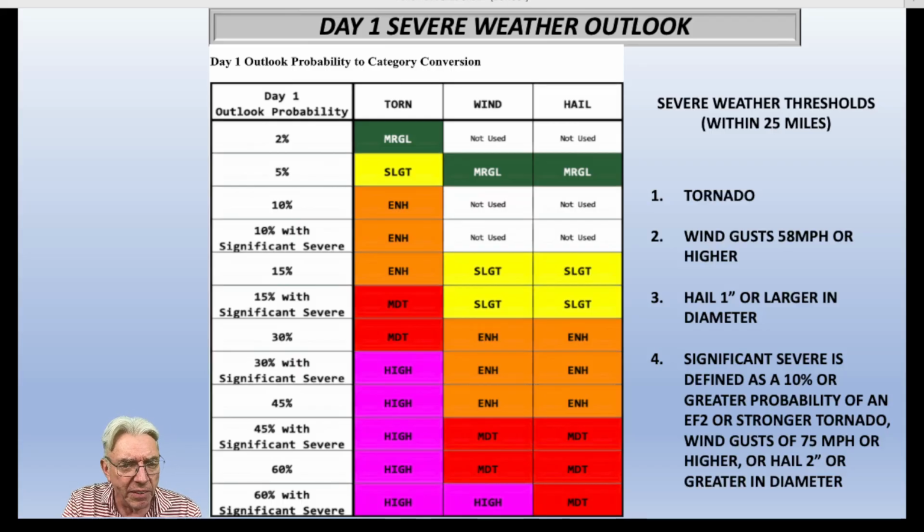So for instance, if you're in a high risk for tornadoes, then that's going to be a probability of 30% or higher of a tornado being within 25 miles of a point. And if it's just 30% with no significant severe, in other words, they don't think the chance of an EF2 tornado is all that great, then it would just be a moderate risk. But as soon as you introduce the possibility of an EF2 or greater tornado, then it becomes a high risk, okay?